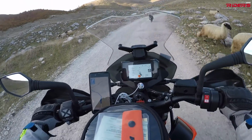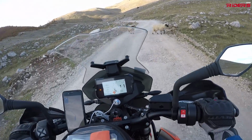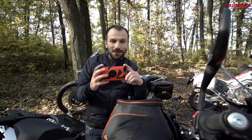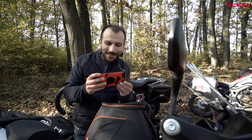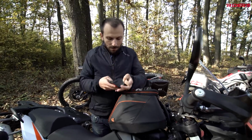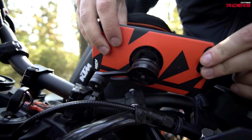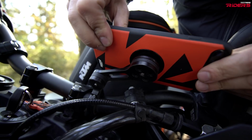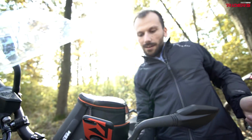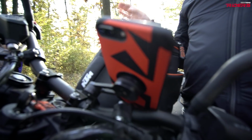You also asked me about the navigation system and about the phone holder. Okay, I'm using a smartphone for navigation. I find it easier to use than the classic GPS, and this one is very good. Take a look. This one is made for KTM, it's the original one. So basically you just put your smartphone into this custom case, and after that there's this thing over here, and it looks perfect. It's right where it should be, and it's very simple to use, no complicated system.